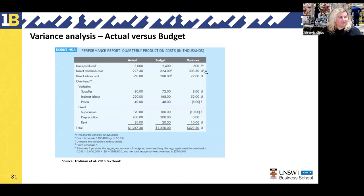So for example, if I was a manager, I might investigate this unfavorable variance of 303.3 in direct materials cost. What I might do is go and talk to the purchasing manager in the company. I might ask them, well, why did you buy more expensive raw materials? And then the purchasing manager might explain, well, it's very hard to find materials, or as a manager, I can encourage the purchasing manager to negotiate harder and get a better deal for the future. So you can see managing just a particular number based on that variance that's being shown.